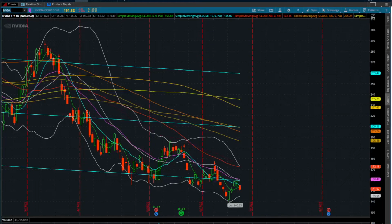What's going on, guys? We're going to take a look at Nvidia. We're going to get some levels ready for tomorrow and this week. Obviously, we know this is a big trading week ahead. The market might be a little bit choppier this week, so make sure to be careful.